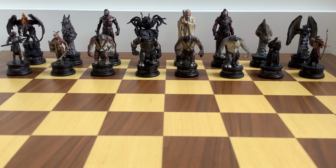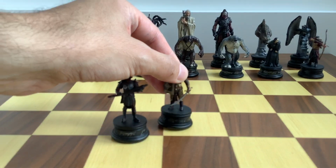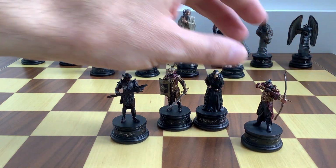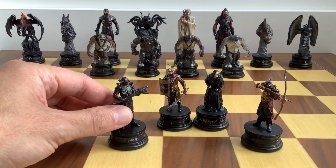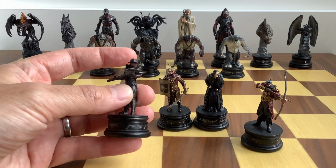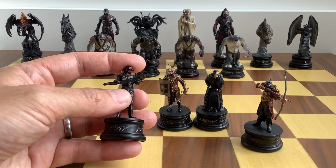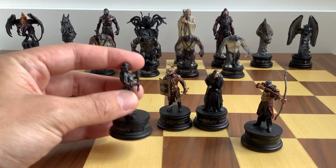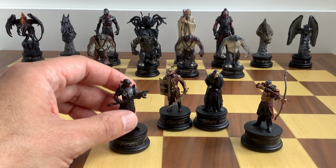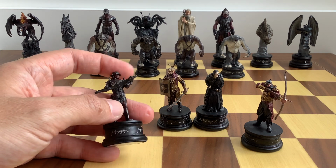Now let's bring out the other 4 pawns, I think, all at the same time. Why not? And what we have here is a crossbow Urukai. Now he would obviously be a lot taller than this. He looks teeny tiny, but they've made him smaller so that he can be a pawn, basically. In these videos I'm not explaining the rules of chess because that's not what it's about, but the pawns would need to be smaller than the other pieces. So they've shrunk him down, even though he would be a lot taller.